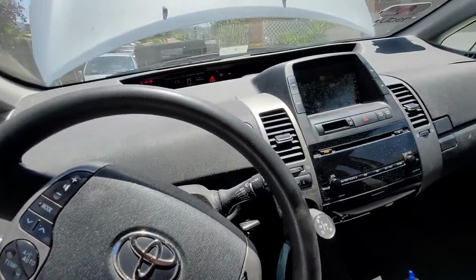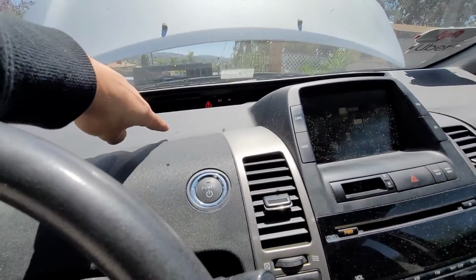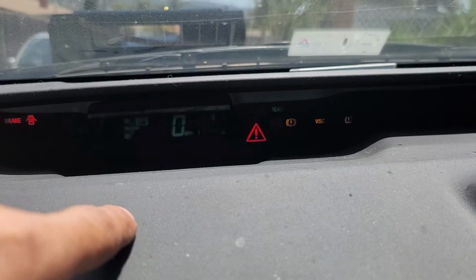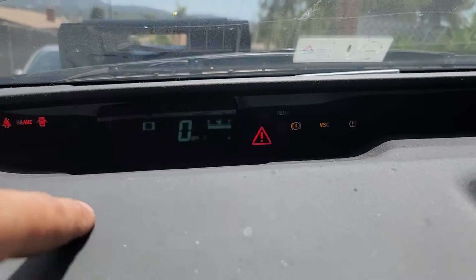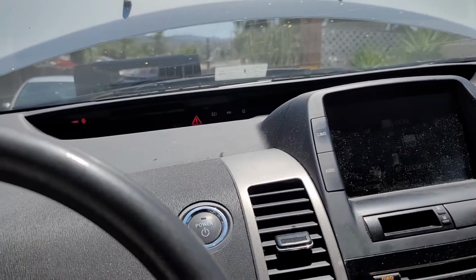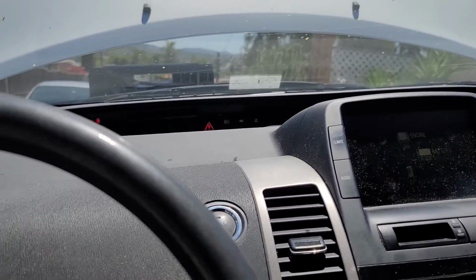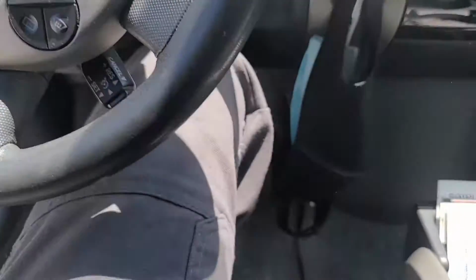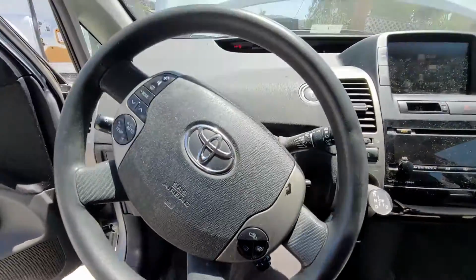So obviously we have our gas light. I don't know if you guys can see that. Let me get that zoomed in. So you can see the gas light turning on. And then we would throw the triangle light, and then the VSC, and then the check engine light would come on too. So if I try to give it gas, yeah, now nothing will happen. Car won't start, and so forth.